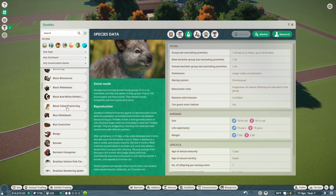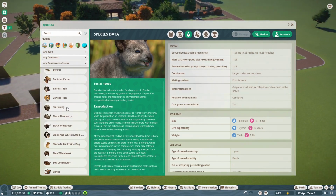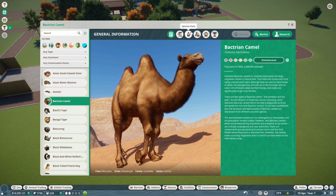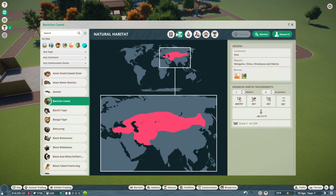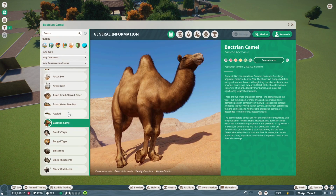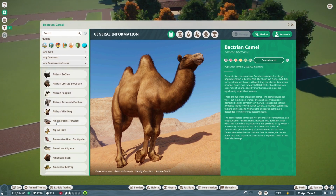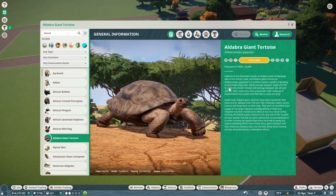Could do capybaras. That could be cool, but I don't know if you guys want to see capybaras again after I've already built them before. Bactrian camels. These guys also aren't really it. I don't know. We'll see. If anything, maybe a tortoise. Like have a big tortoise thing.